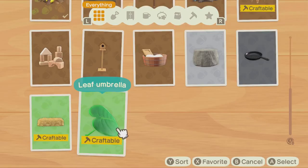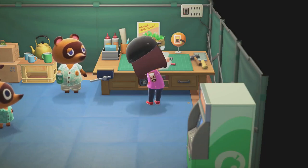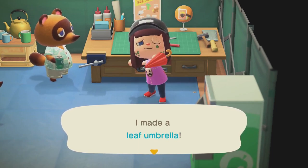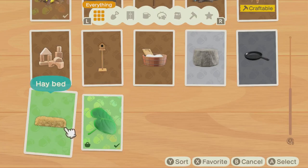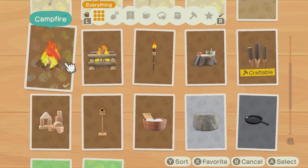Let's make that. Milky also got a recipe from one of the villagers for a leaf umbrella. That looks so cute. Let's craft it. Oh, I wonder what we can do with it. All it needs is just a few lumps of wheat, and here we go. Just looking at Milky's face, it's super funny every time I look at it. I wonder how we can cure it. Oh gosh. And then we can still make a hay bed. Oh no. What other things?